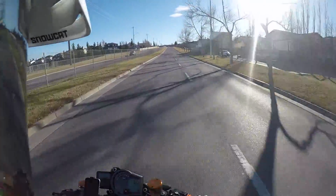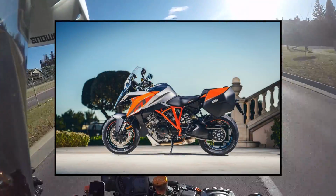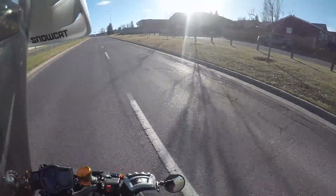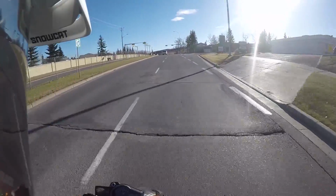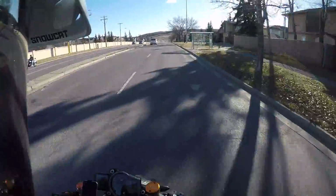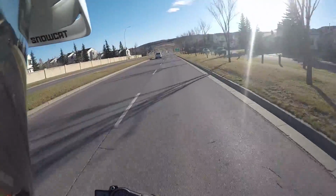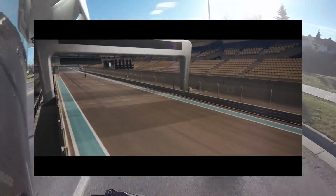Now it's missing some features that I personally thought were going to be on the bike. They released the Super Duke GT, which is my model, with some touring features. So they call it a super naked touring bike, or sport touring. It had some cool features like electronic suspension, cruise control, some other things. I forget exactly what the touring model gets over this because I'm not really interested in that one.